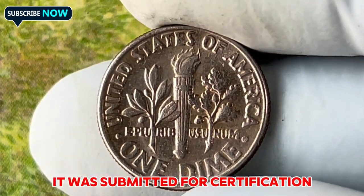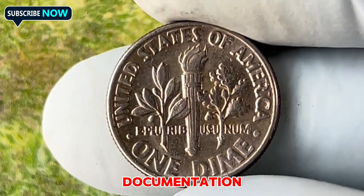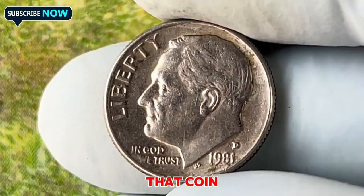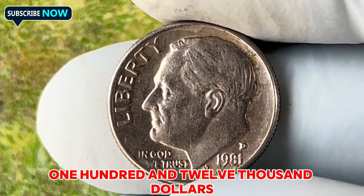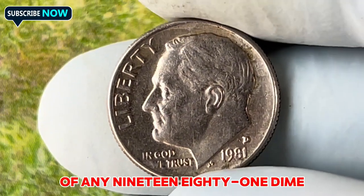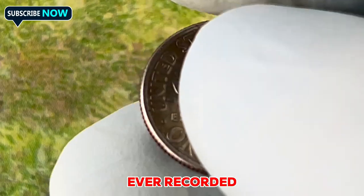It was submitted for certification, and when it returned as MS67 with clear error documentation, the numismatic world held its breath. That coin, dubbed the split torch, sold privately for a staggering $112,000. It became the highest-known sale of any 1981 dime, and one of the most remarkable Roosevelt dime transactions ever recorded.